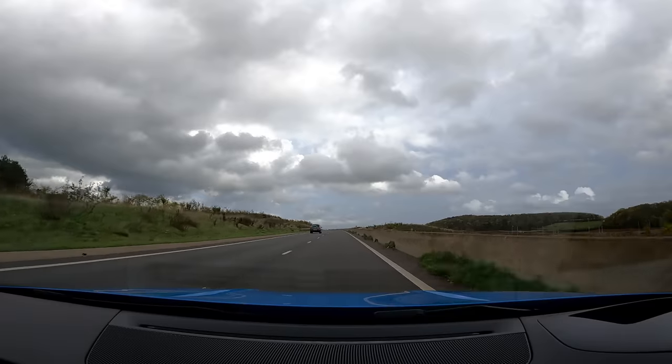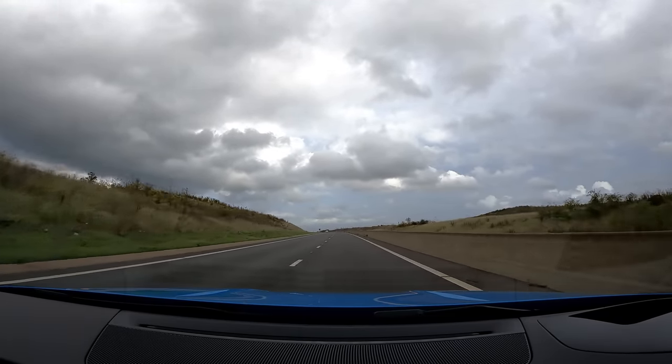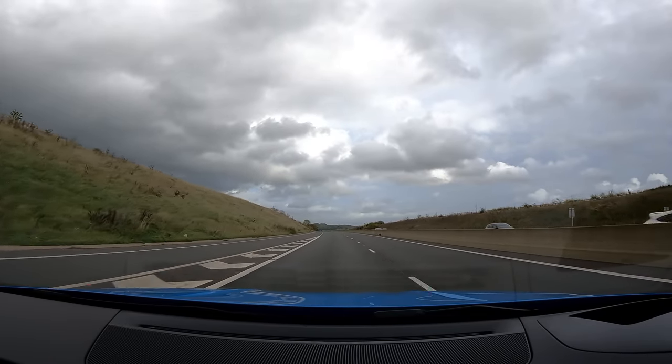It goes, doesn't it? For an 8.1 anyway. It does, yeah, absolutely. Can't really compare it too much against the EVs, but it sounds so good. So yeah, with the OPF delete. Literally all you've done is the OPF delete and that's all I've done. Just a downpipe. You almost don't need a back box, do you?